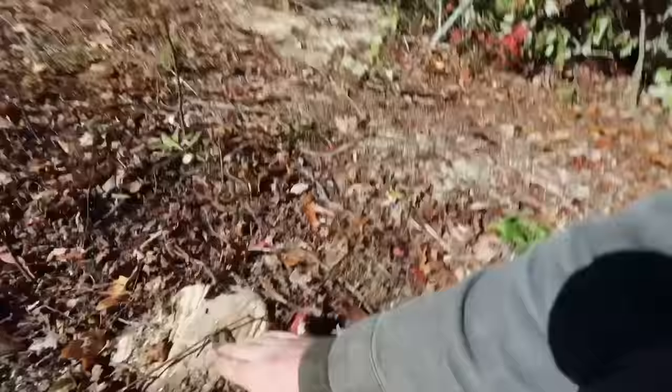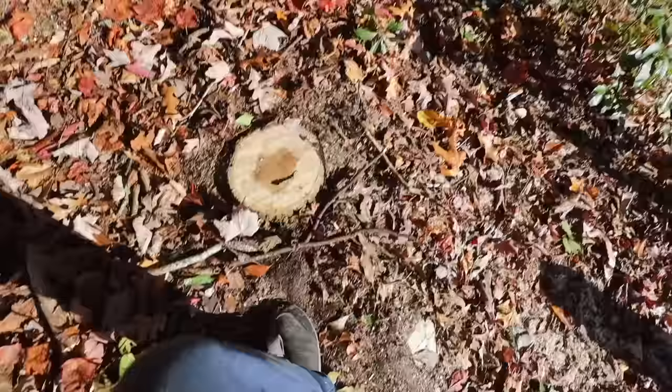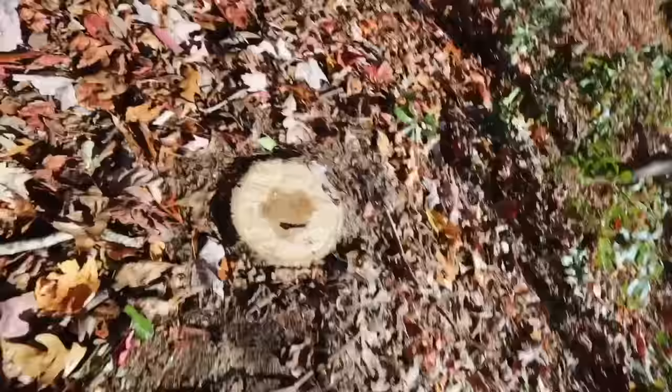We could bevel the edges so that it doesn't get caught on the mower decking or anything like that. This guy, maybe 2 inches up right here. Surface over there, so yeah. You just take our saw and bevel it. It's gonna be a lot easier than pulling it up.